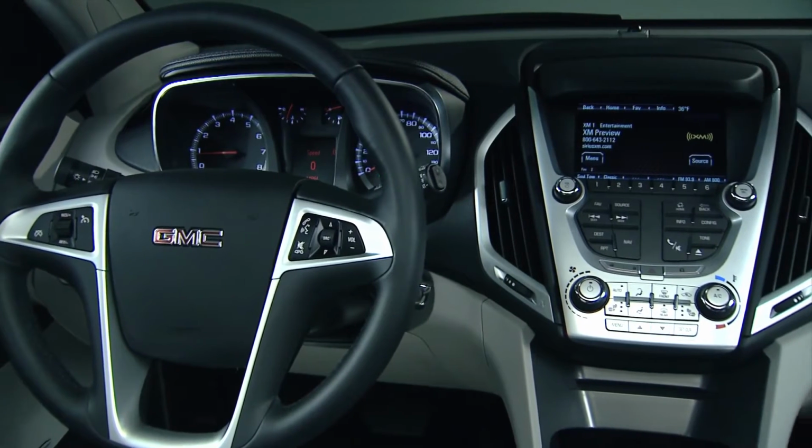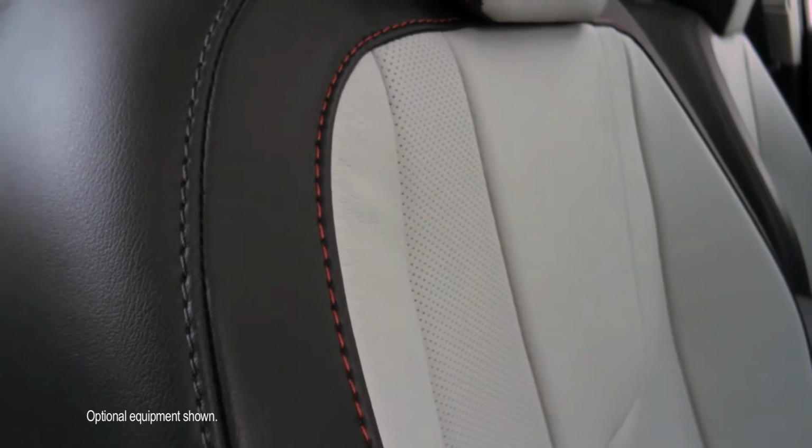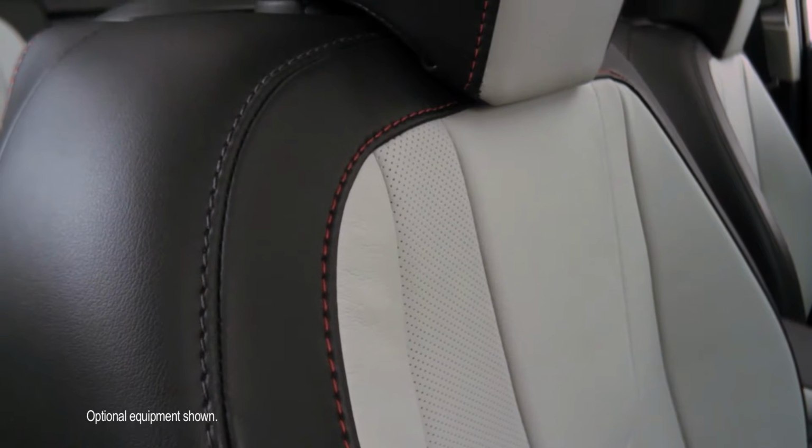On the interior of the Terrain, our desire was to have a very premium, comfortable, quiet experience. You look at the materials we used, and not just the way they look, but the feel, the way you interact with the driver, that entire driving experience. It just makes you feel like, wow, this thing's got a little bit more to it.